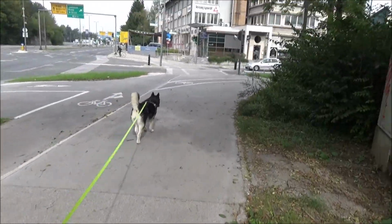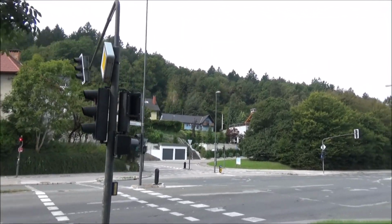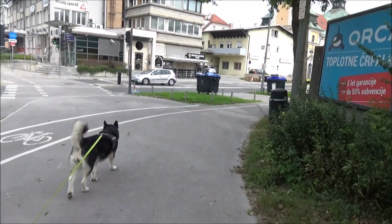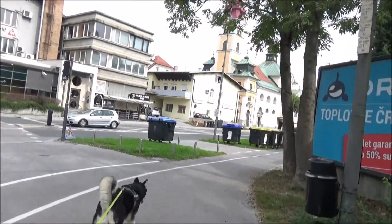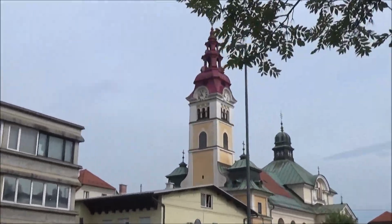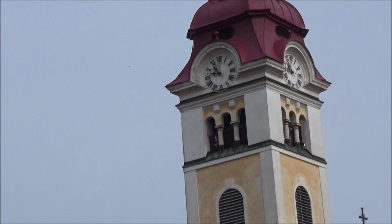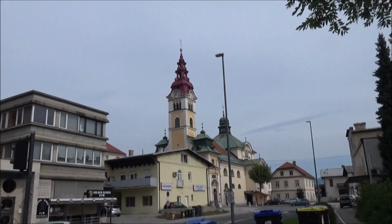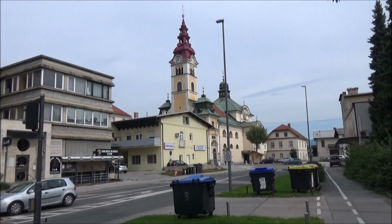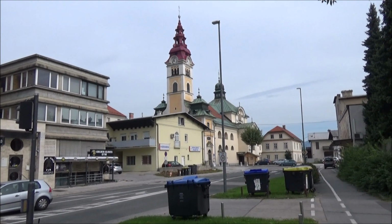So yeah, usually we had to run here and up there. And this, as you can see, 15 to 11. And this is the St. Vitus, is it? So Šentvid Church.